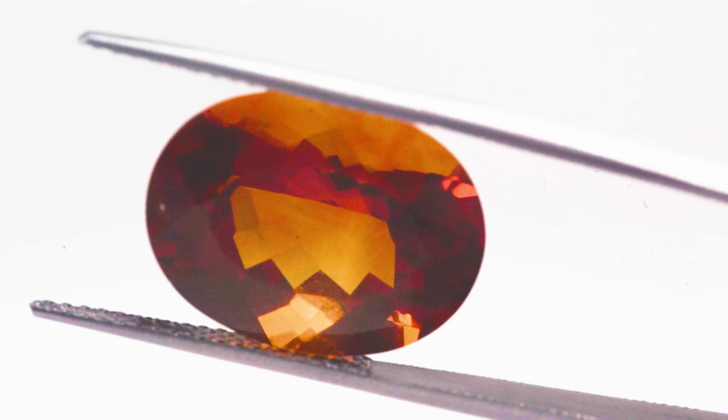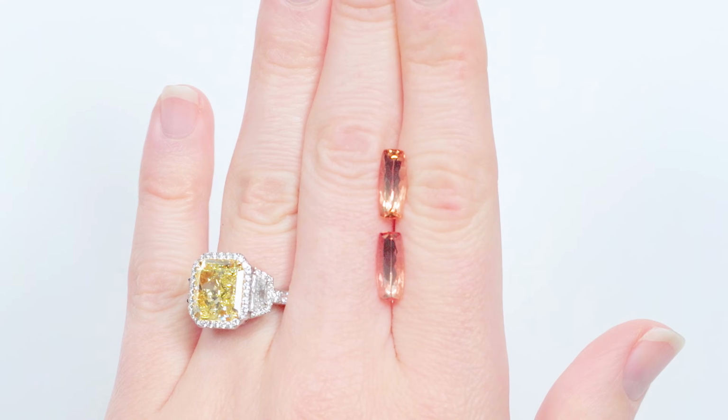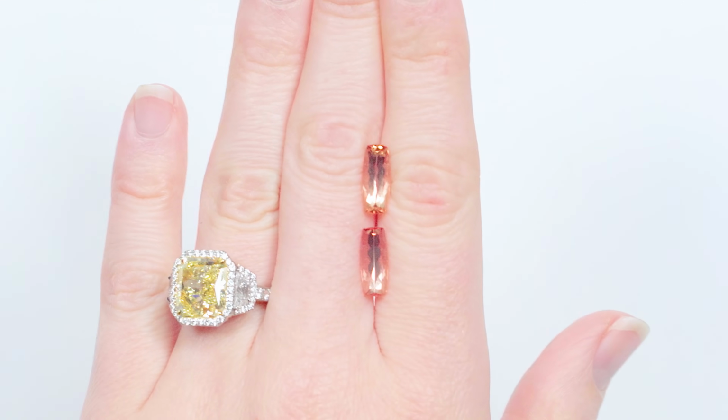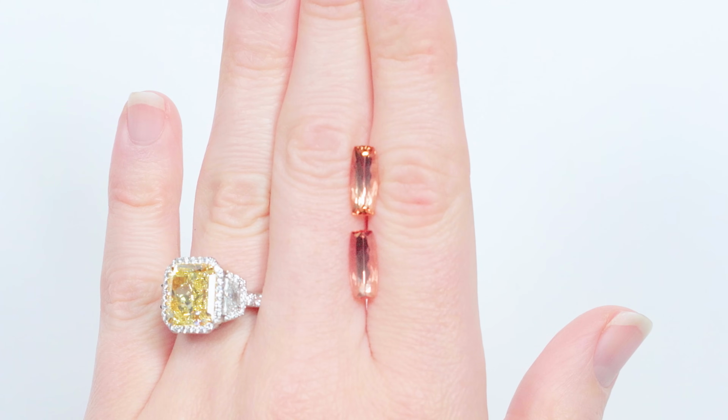It does have these patches of color. If I had to choose one of these for a piece of jewelry, I would actually choose the citrine just because it has that depth of color to it that isn't quite as apparent in these Imperial Topazes. Although Imperial Topaz can have a very, very rich orange color. These have a little bit of a peach hue to them.